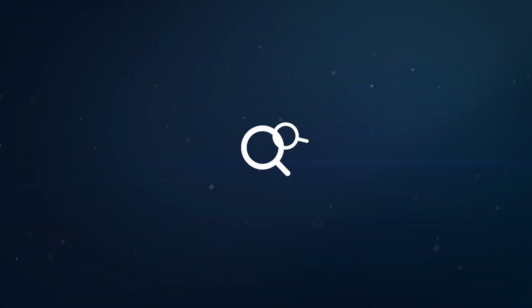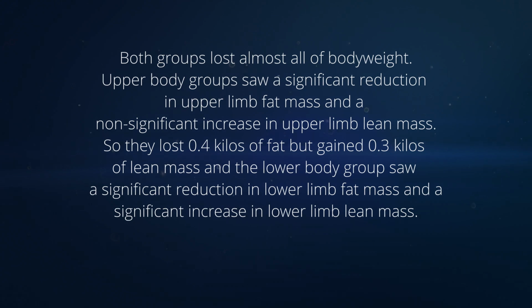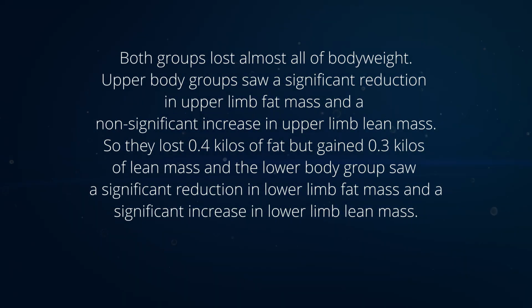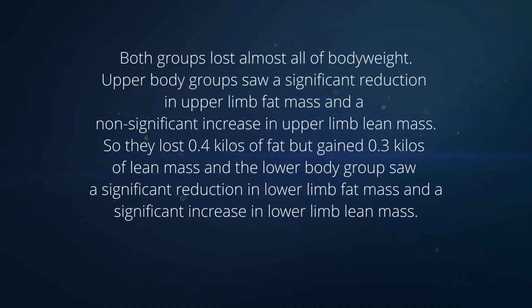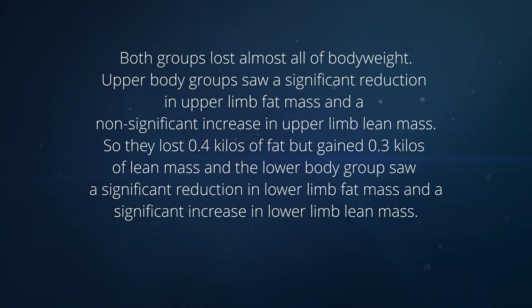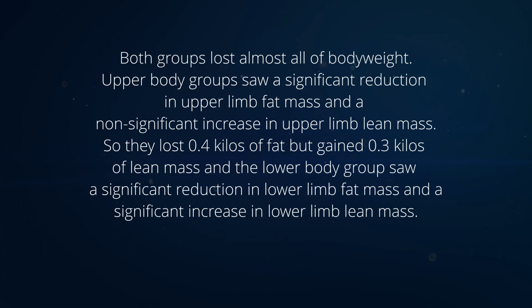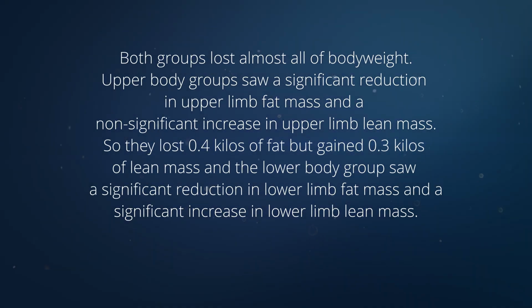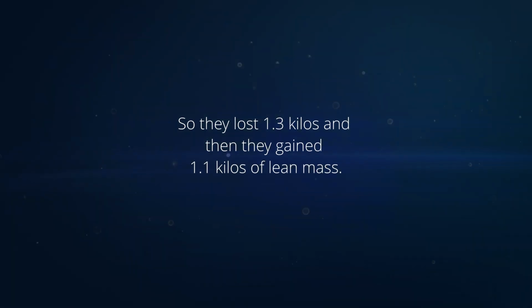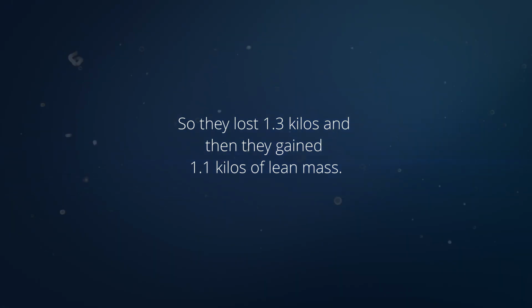Now look at the results of the study, and this is where being critical and reading the full text comes in handy. So both groups lost almost a kilo of body weight. The upper body group saw a significant reduction in upper limb fat mass and a non-significant increase in upper limb lean mass. So they lost 0.4 kilos of fat but gained 0.3 kilos of lean mass. And the lower body group saw a significant reduction in lower limb fat mass and a significant increase in lower limb lean mass. So they lost 1.3 kilos of fat and gained 1.1 kilos of lean mass.